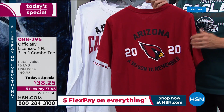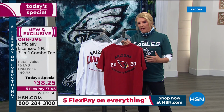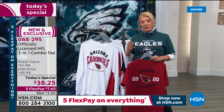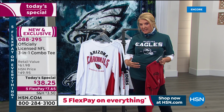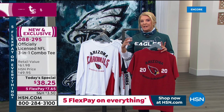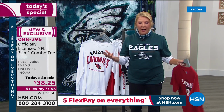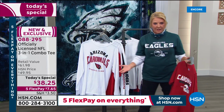So every single team you see, and I have all 32 teams that are out there, remember that's now what's on the back. After doing this for so many years and loving these tees, this is never a more significant collectible that we've ever created, because who in the world will ever forget how crazy it is going into this new season?